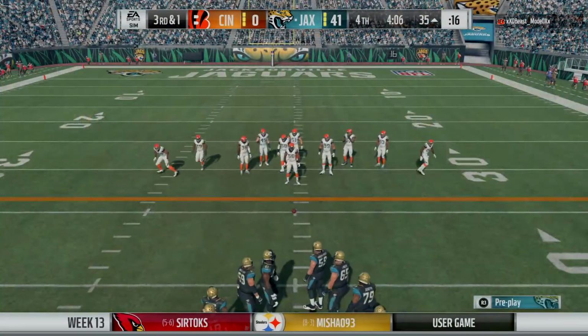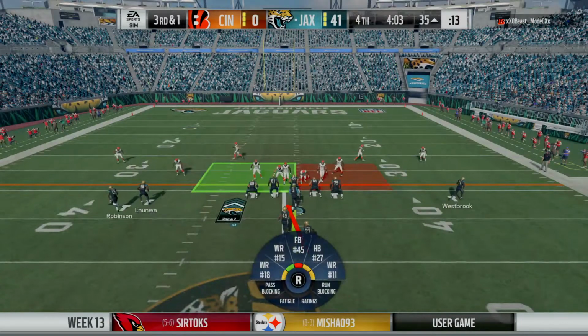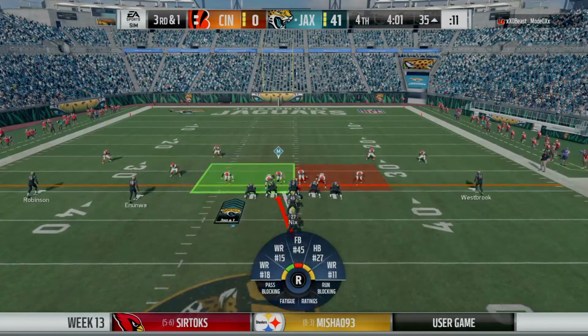The Jaguars on 3rd down. They've only converted once in 4 tries. They need just a yard here. It's 3rd and 1.